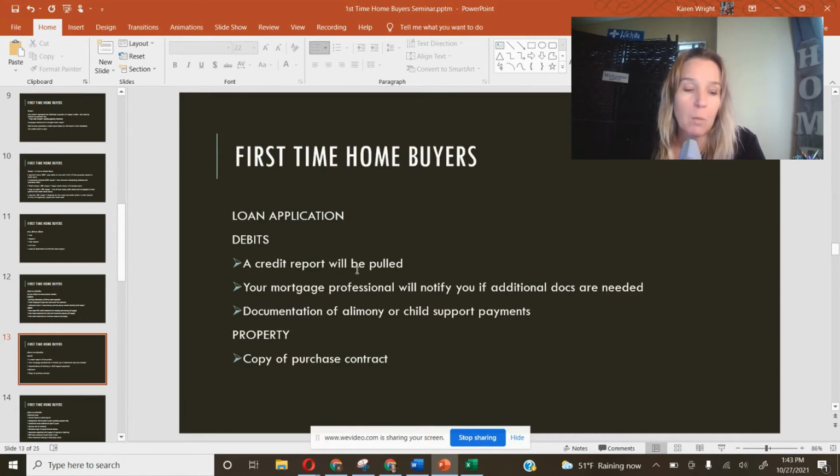And the property, once you are under contract with a house, you're going to want to provide a copy of the purchase contract. The lender or the real estate agent a lot of times knows just to send this to the lender, but the lender will ask you, I need a copy of the purchase contract.